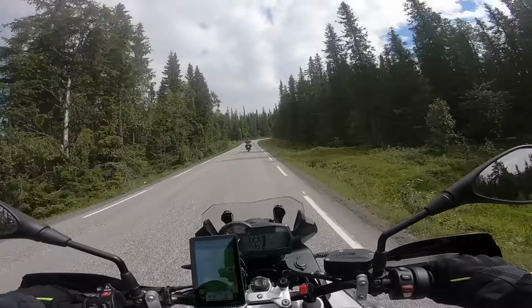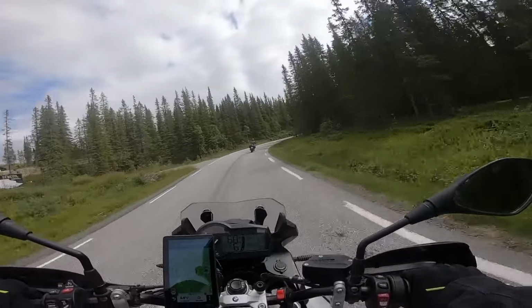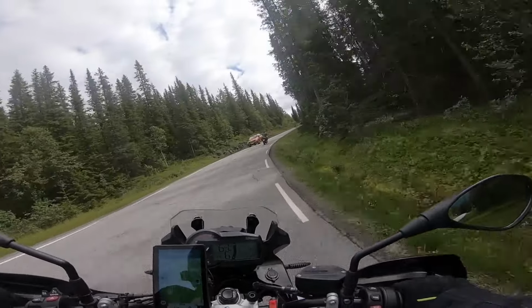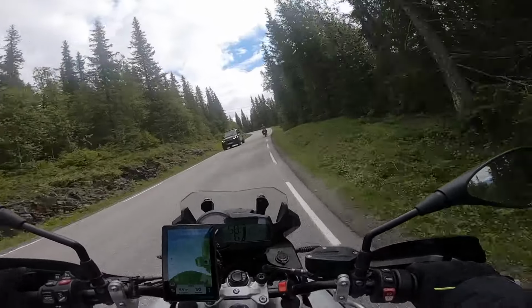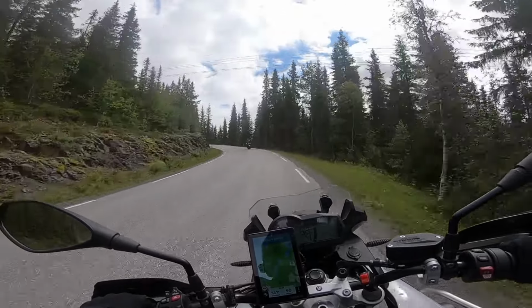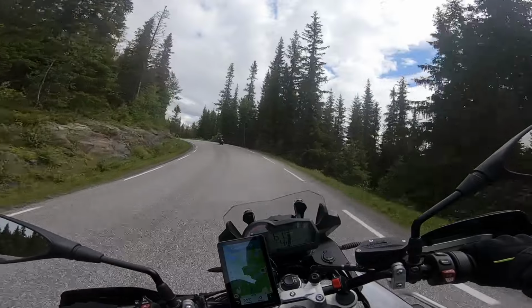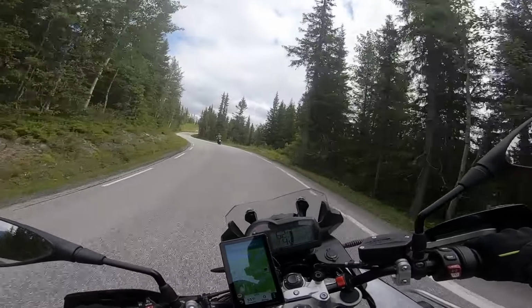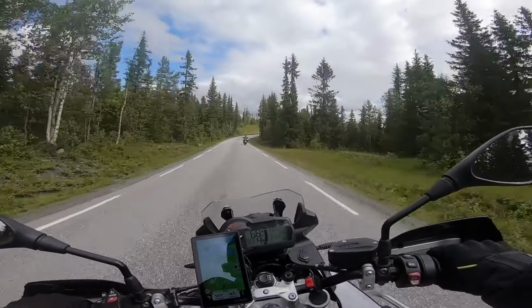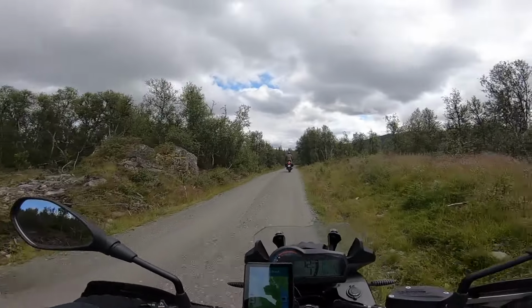I have had a really good night. Slept in my old bed that I had last time I was here. And yeah, that was the fourth night in Norway, I believe. They are so cute.